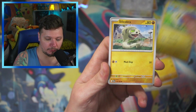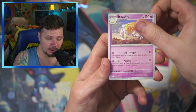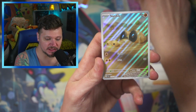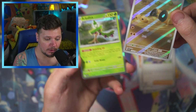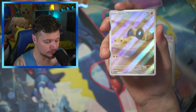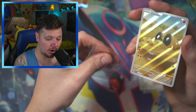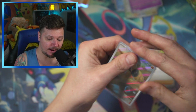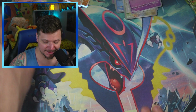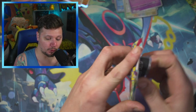Sandile, Mareep, Silicobra, Bisharp, Ultra Ball, Espathra, Arvin, Grief, Sandile, and an Arbeliva. Oh my goodness, I don't have this one. We can add it to the binder. Let's go. I cannot believe we just pulled this card. Let's go. Look at that. Adding that one to the binder for sure.